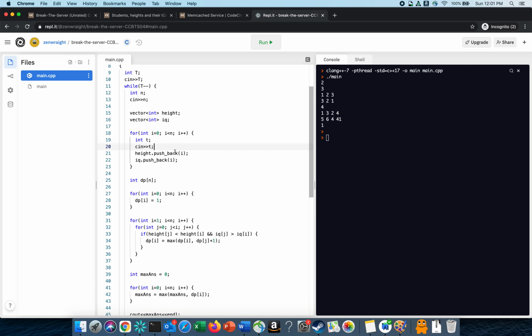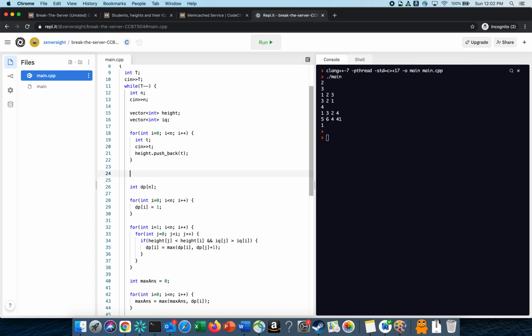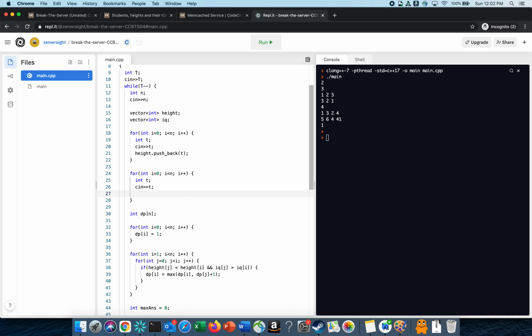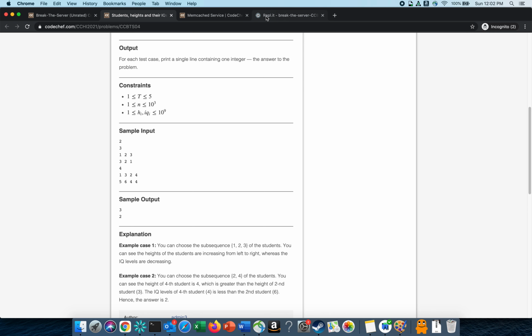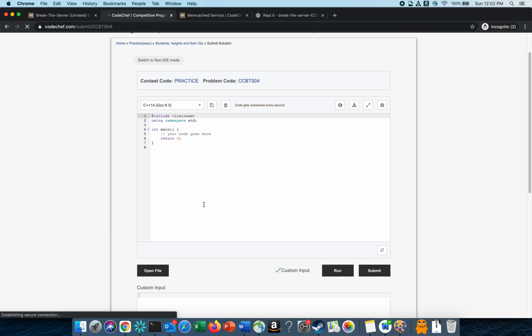Oh, so I should have done, so first loop gets height and the next loop gets the other. My bad. Three and two. Okay, so I think it should work. Let's see.